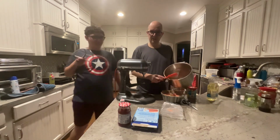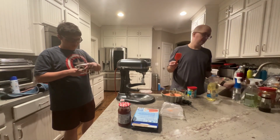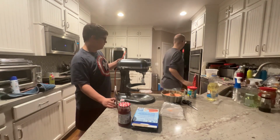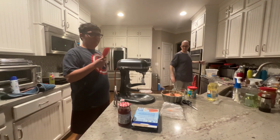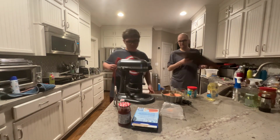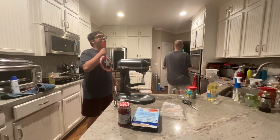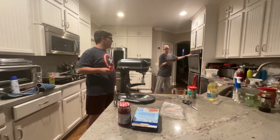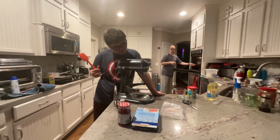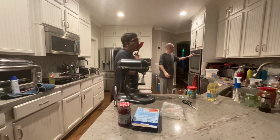Usually, if you have two people baking, one gets the mixer and the other gets the spatula. But it's Drew's birthday today, right? Yes. Now, because we're using a bundt pan, how long are we going to put it in for? 40 minutes. And do you remember why we put a cookie sheet underneath? In case it dribbles. Good.